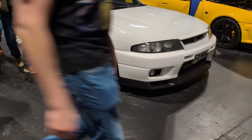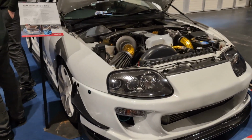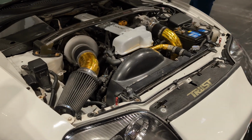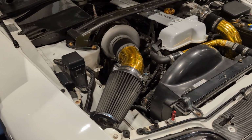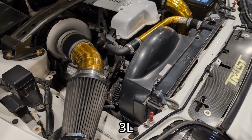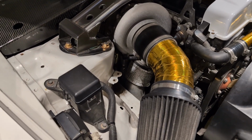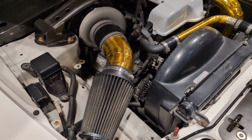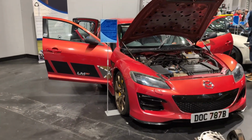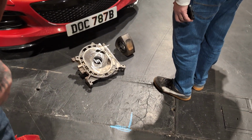R34 and R33 on this side. There's an old school Skyline. Decent engine with your turbo. Massive turbo. What's this place? 2.6, I think, 2J is. 720 horsepower. There we go, RX-8s. The thing my engine came from, complete with irons and rotors.